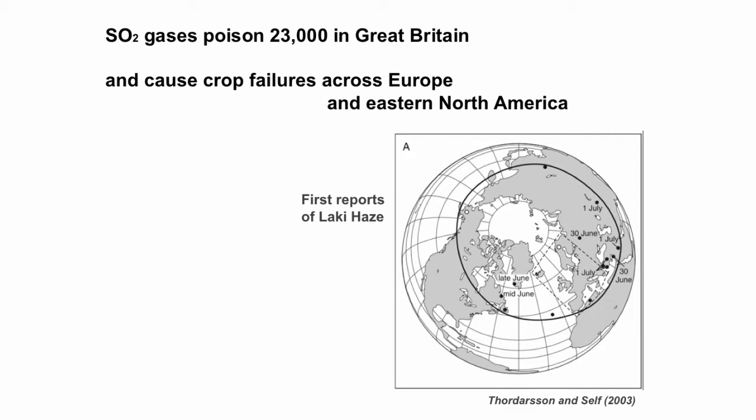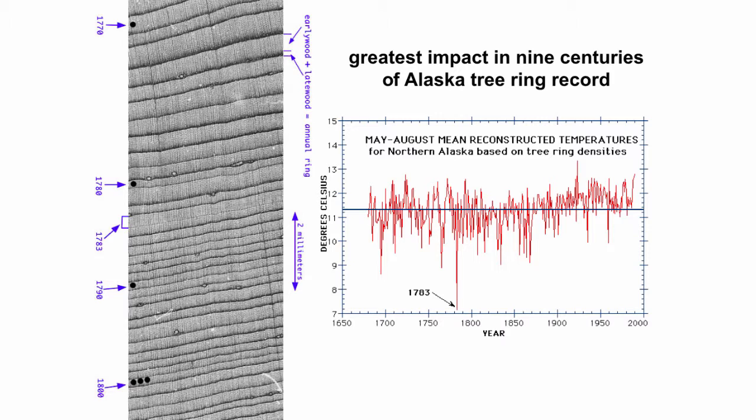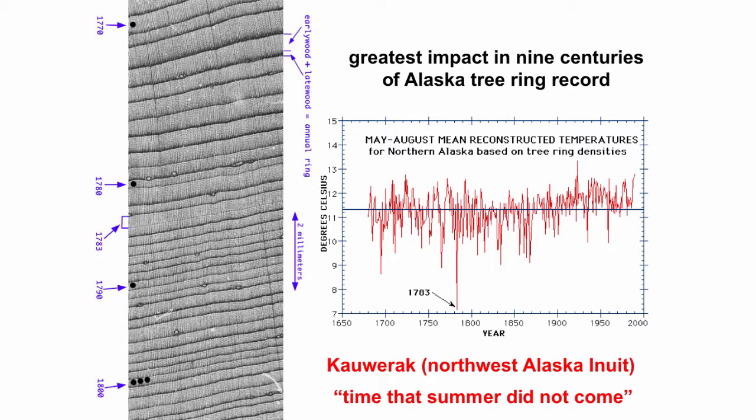And Laki caused crop failures and hunger across Europe and eastern North America. However, its effects extended even further. A dry fog was reported across the Altai Mountains and over central China. While in Alaska, Laki's haze had the greatest impact on the Alaska tree ring record in over 9 centuries. Inuit along the coast have oral traditions of a time that summer did not come, and tales of villages that were devastated by famine. But volcanism does not occur in a vacuum.